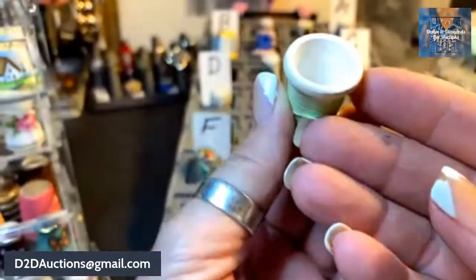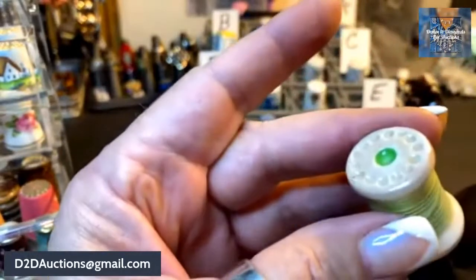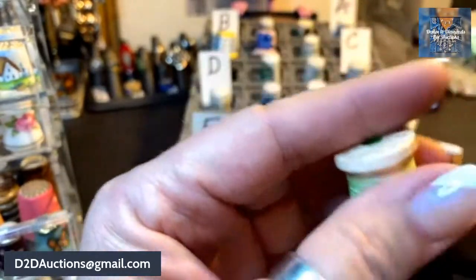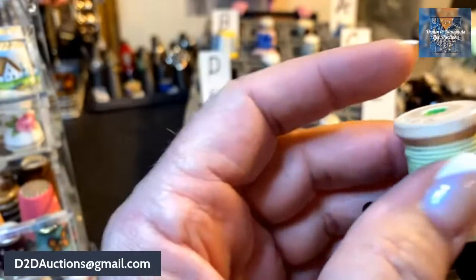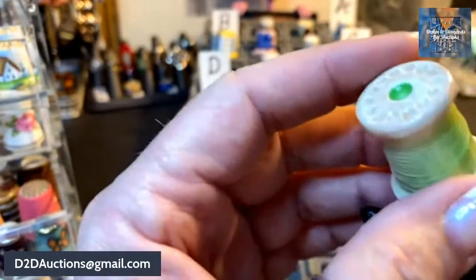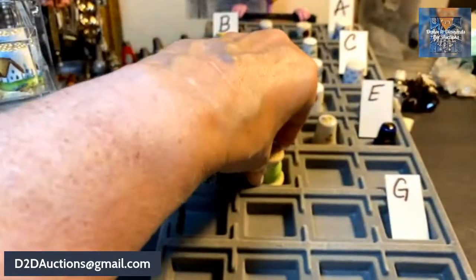Here's a little cutie pie. It's just a spool of thread. Cute. No, these are all cutesy things, Steven. I got a cow. I got a moo cow. That one will be on F2.